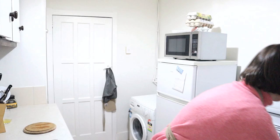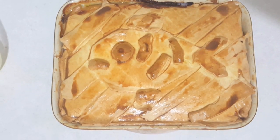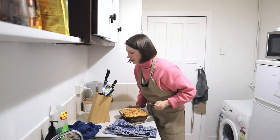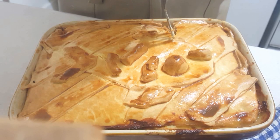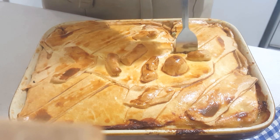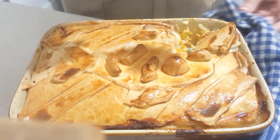Cooking time! Let us see my pie. His eyeballs are so cute. Aw, I curled that up so he'd look happy and now he looks sad. And I guess we should just dip him. Where's the pump? Oh god, I'm making a mess.